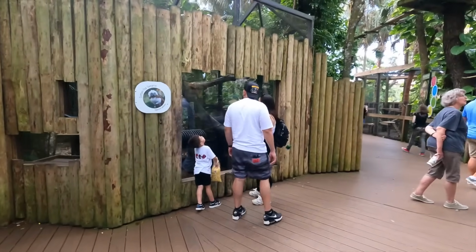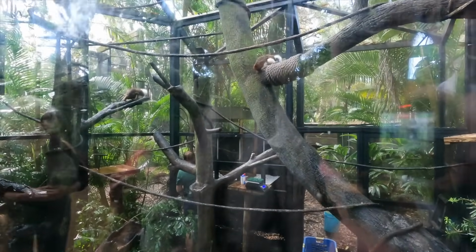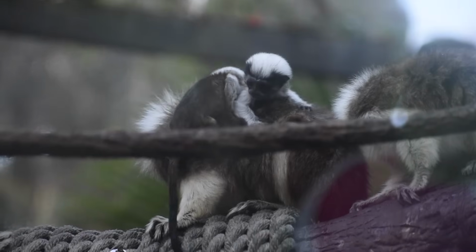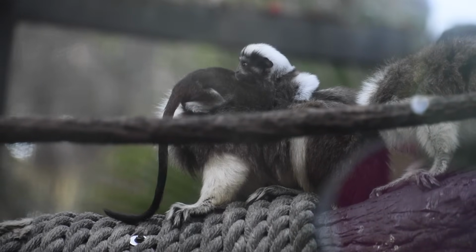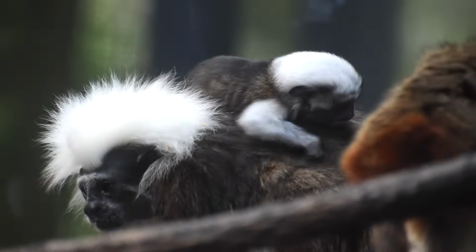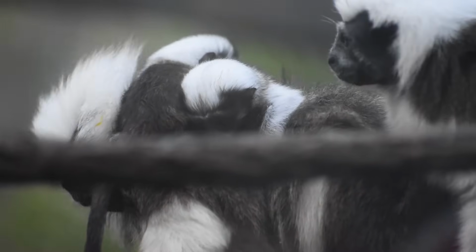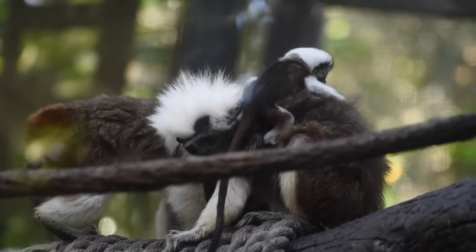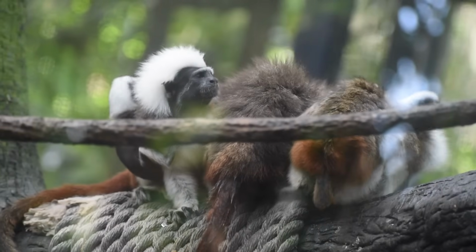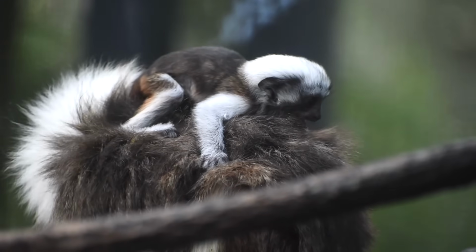Now it's time to meet one of the smallest, with double the surprise. Just 2 weeks before this was filmed, cotton-top Tamarin Luna gave birth to not 1 but 2 babies. While twins are seen as a rare event for a lot of mammals, turns out it's actually quite common for these Einstein monkeys. But even so, that's still quite the handful, because the babies are carried for the first 3 months of their lives. Fortunately, both mom, dad, and the rest of the group are there to help out.